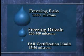Freezing rain and drizzle of any intensity are forms of SLD. The droplet sizes in freezing drizzle can be as large as 500 microns. Freezing rain droplets can reach 3,000 microns or 3 millimeters in diameter. Freezing rain and drizzle are dangerous because of their potential to accrete ice aft of protected surfaces.